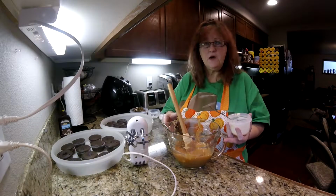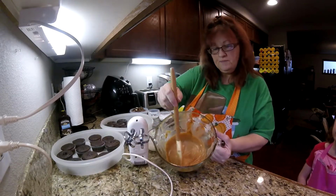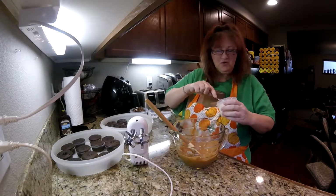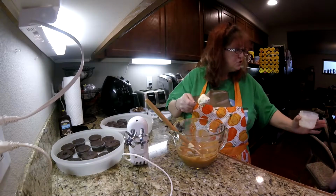Peanut butter chips and the heavy whipping cream have melted very nicely, which I'm sure you can see through the jar. This is a bake-off, guys. That's why you're doing your own, girl. You guys are the judges.